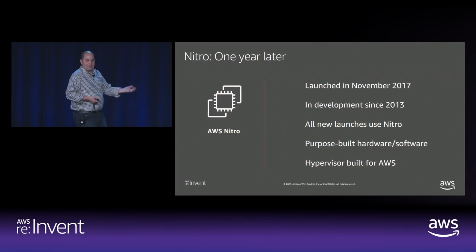This ultimately is what led to Nitro. And this is a platform that we launched with the C5 instance type in November of last year. And then we really started to talk about it at re:Invent last year. So it's just about 1 year old based on that.